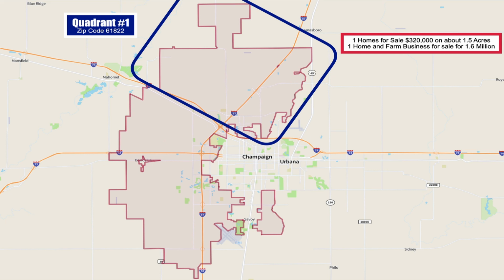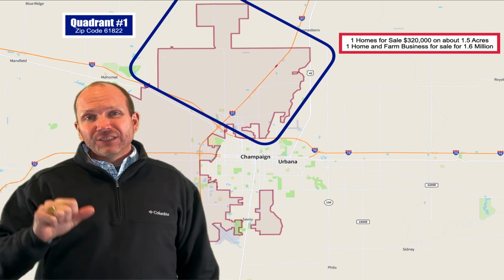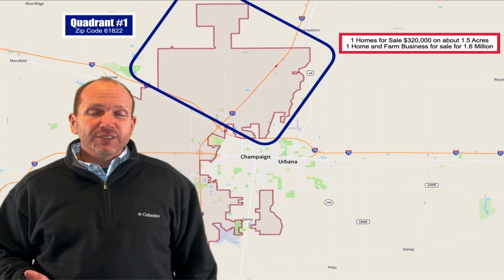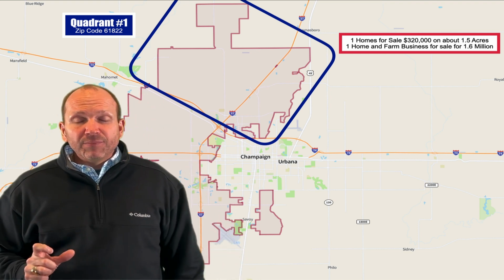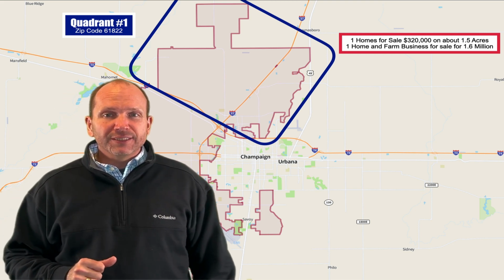The first quadrant is the northern part of zip code 61822. Right now, it's mostly wide open spaces, not big neighborhoods. This quadrant is just north of Interstate 74. Right now, there's one home for sale for $320,000. It's on an acre and a half, kind of out in the middle of nowhere, so that's probably fair. It does need some updates.